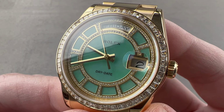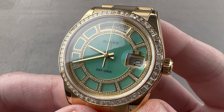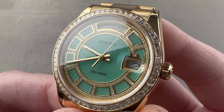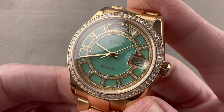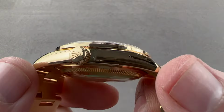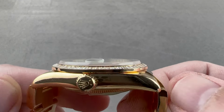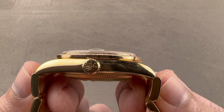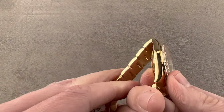Today, we are discussing a rarity among rarities. This is the handmade Rolex Oyster Perpetual Day-Date 118398 in yellow gold. The dial is diamond paved and made of sectioned jade. The bezel is gem set with an invisible setting, and the case, 36 millimeters in yellow gold, is traditionally sized. 36 in diameter, 12.3 millimeters thick. The watch measures 43.1 millimeters from lug to lug, and from end link to end link, the total distance across the wrist is 47.5 millimeters, with a 20 millimeter spacing between the lugs.